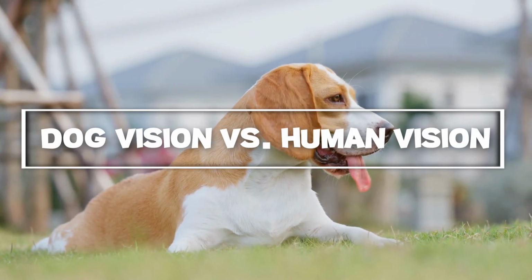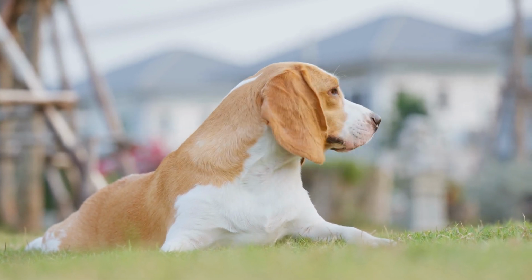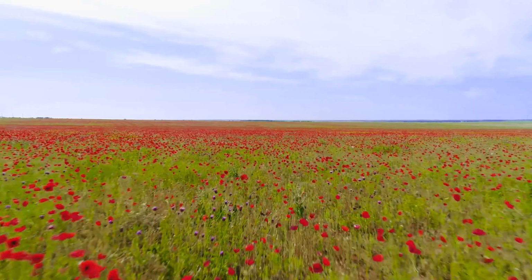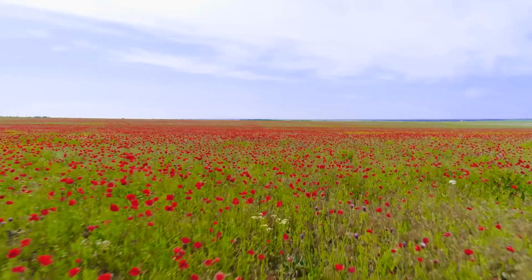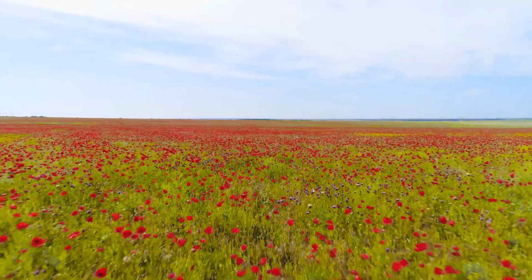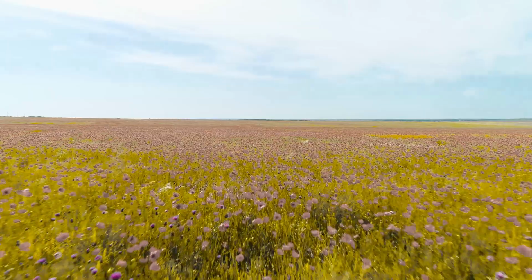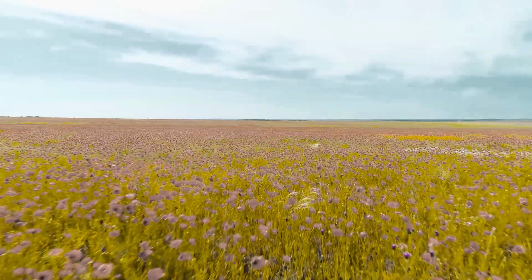Dog vision versus human vision. To give you some perspective, let's compare how dogs and humans see the same scene. When you look at a green field with red flowers and a blue sky, you see a vibrant and colorful image. Your dog, however, sees a much more muted version of this. The green field would likely appear as a dull yellow, the red flowers as gray or brown, and the blue sky would look similar to how we see it, though possibly a bit darker.